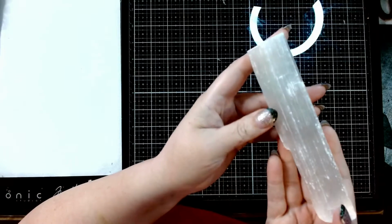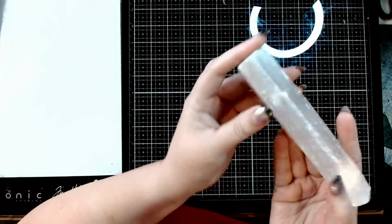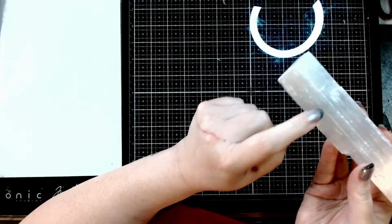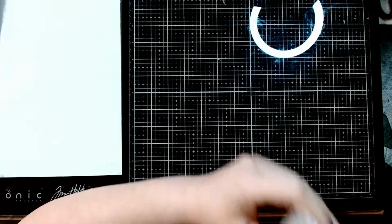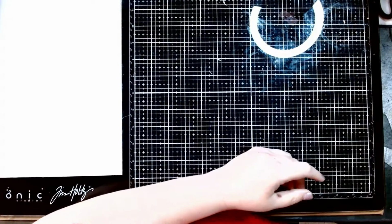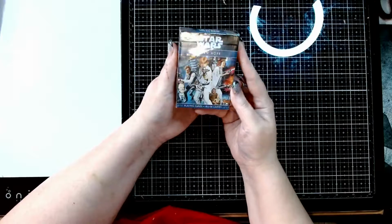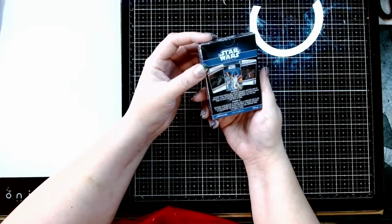She told me what it was, but I can't remember what she said. She said it actually will dissolve in water, which was kind of neat. I wouldn't think something this hard would dissolve like that, but very interesting. She has a dagger made out of the same material. And then this was in there. It is a deck of playing cards, Star Wars edition, A New Hope. And of course, my husband has already claimed this deck.